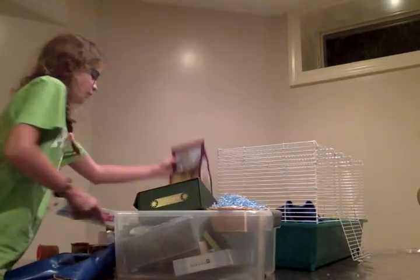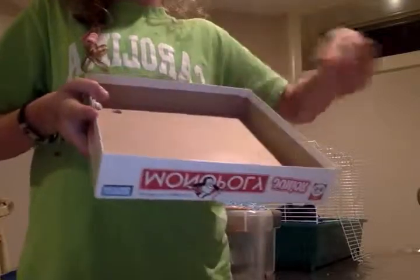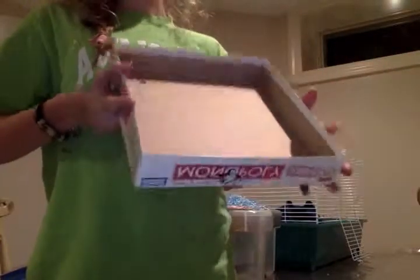Oh, I also, when I'm cleaning a cage and they're in the playpen, or if they're in the carrier, I feel like there's some bedding. So it's kind of like a giant litter box. There's some toys in there. And that was, it's like a 15-minute episode, but it's worth it.